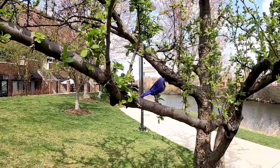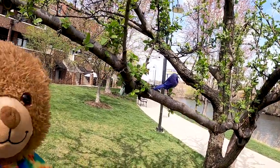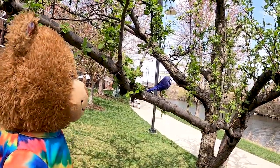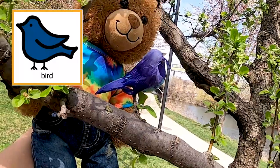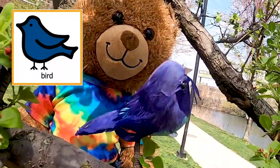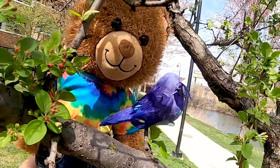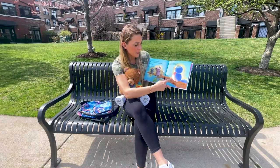All right, we're looking. And hey, I think I see it. Hey, Ted, go look. We did it. There's the birdie. Tweet, tweet, tweet. The bird is sitting on the branch and in the tree. All right, we found the bird.